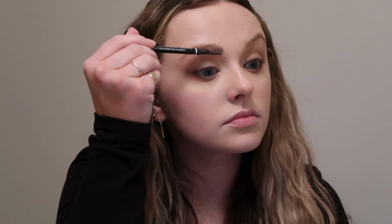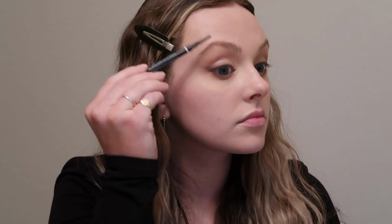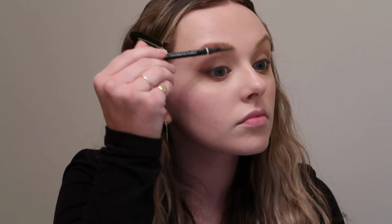Why do I do this? It's just to give continuation, to brush the hairs of the eyebrows. That also gives a nice fluff. But today I'm gonna be using this disposable and I'm gonna be brushing everything up. The reason why we do that is because you get to see how much hair you have to work with.